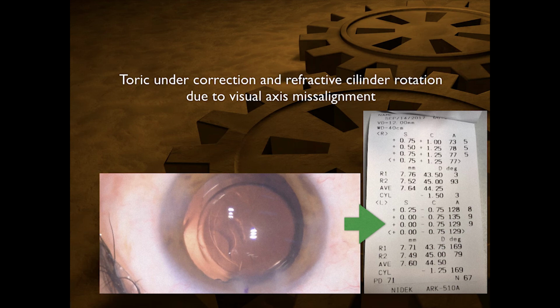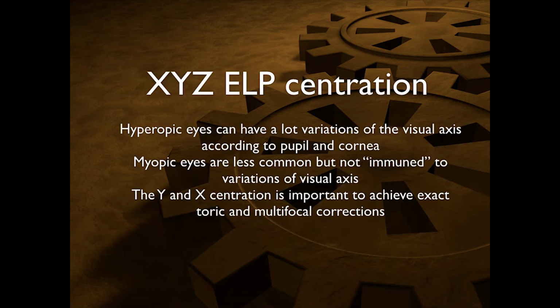So here is a demonstration of how misalignment of the toric lens is affecting the maximum refractive outcome. This is particularly important also in multifocal toric lenses, and the XYZ ELP centration is really important thing to be aware of. Hyperopic eyes can have a lot of variation, as we know, of the visual axis according to the pupil and cornea. Myopic eyes are less common but not immune to variation of visual axis, and Y and X centration is important to achieve exact toric and multifocal correction.